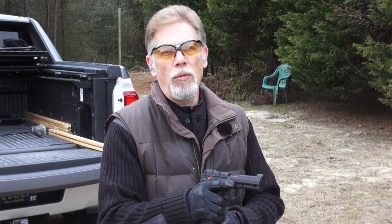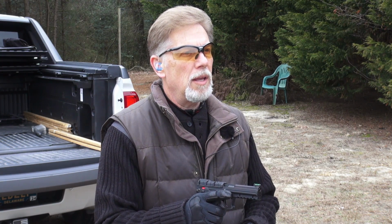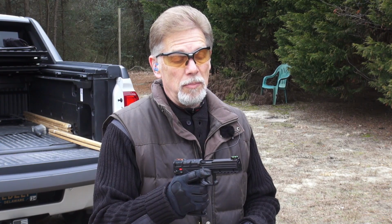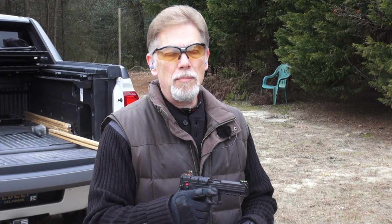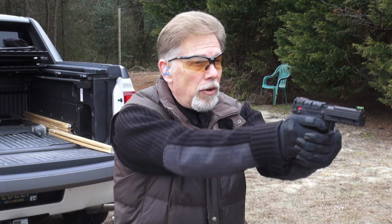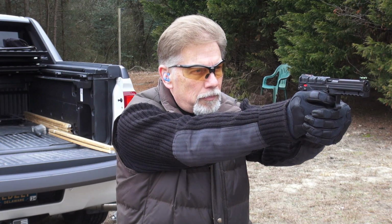So yeah, they might hold 30. They might be designed for 30. But from a practical standpoint, maybe because of malfunctions, but certainly even just loading them, you just want to stick with 15 to 20 maybe. All right, so 20 rounds in the PMR-30. Let's see how it functions.